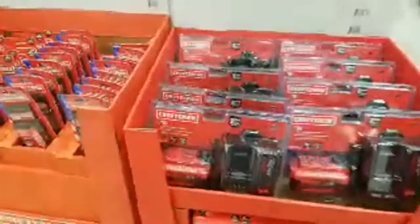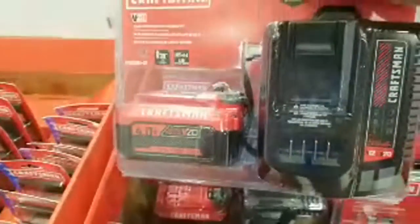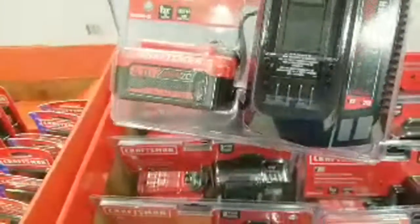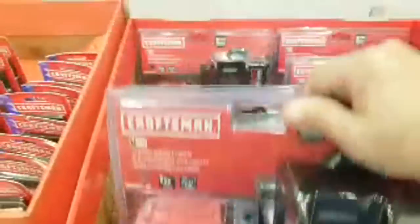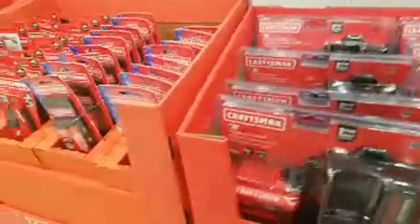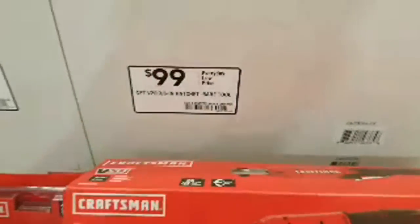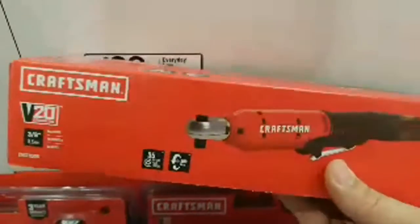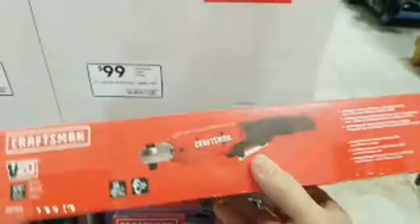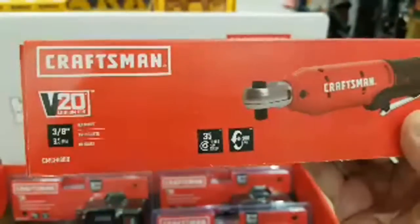Now we got a Craftsman charger kit. This starter kit has a 4 amp hour V20 and a charger. Now it doesn't say if it's rapid. I don't know this charger that well, so I don't know if it's rapid or not. But it's $99. And here's the ratchet. Yeah, look at this, guys. So they finally got their 3-inch ratchet for $99 here. But you know what? For the same price, the Milwaukee one comes on sale all the time at 99 bucks. I think I would rather own the Milwaukee.